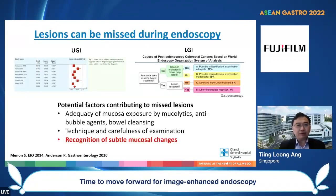I think we all know that lesions can be missed during endoscopy, no matter how careful we are. Some potential factors include adequacy of mucosal exposure by mucolytics, the use of anti-bubble agents, bowel cleansing, the use of antispasmodics, and how careful we are when we examine the GI lumen, and also whether or not we can recognize subtle mucosal changes.